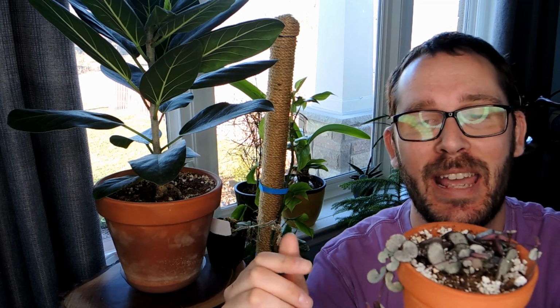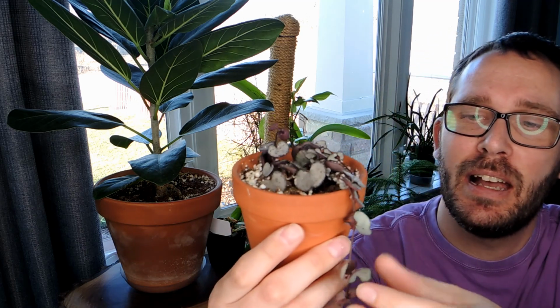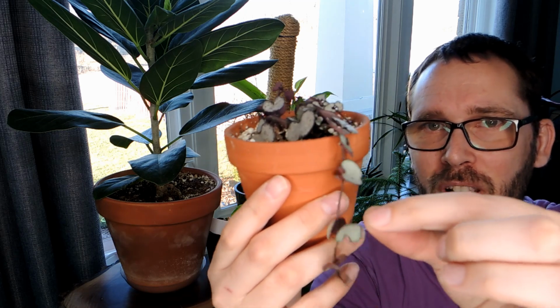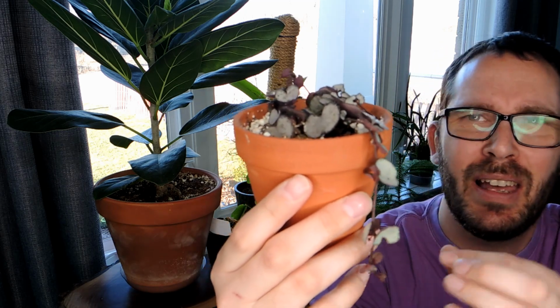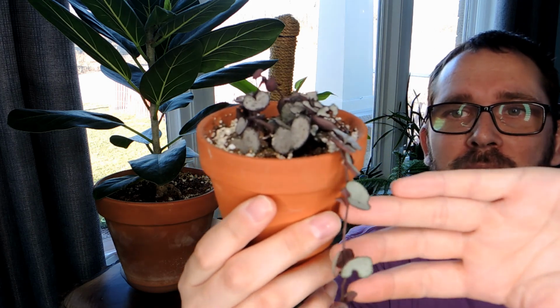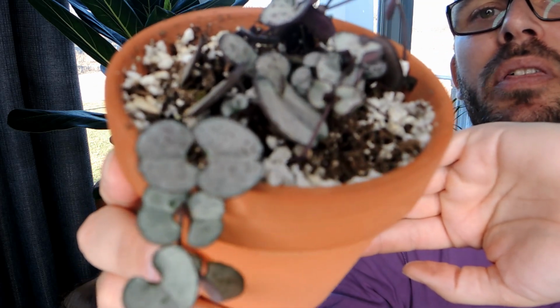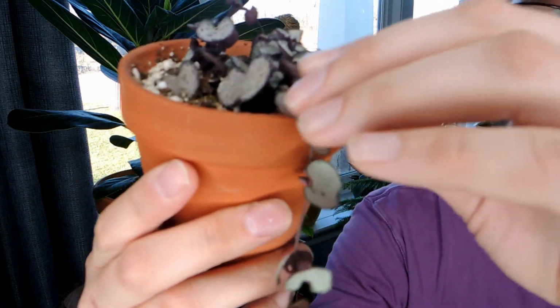As I was putting things away, I'm like, oh my goodness, how could I forget you? I also found this string of hearts. This is the silver string of hearts. So Serapegii, what is it, Woodii, I believe? And it is the silver form. Look at those leaves. They're so cool. They're so thick.